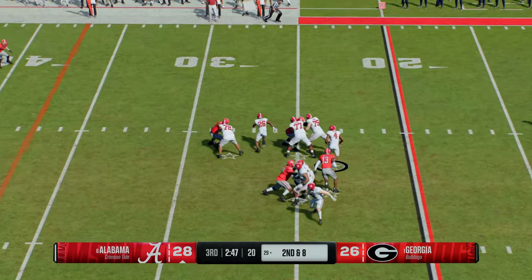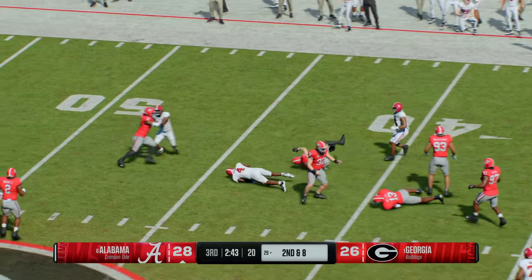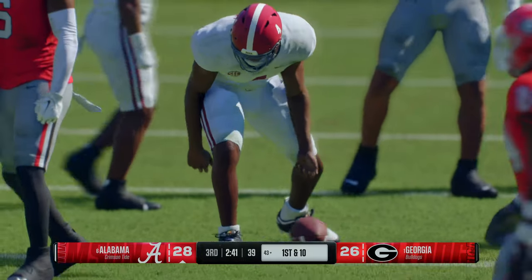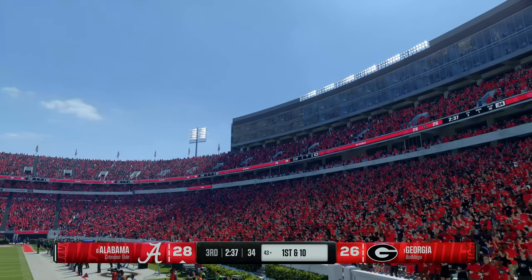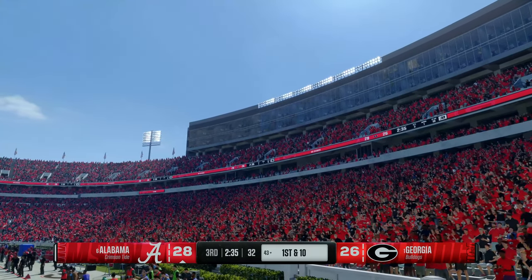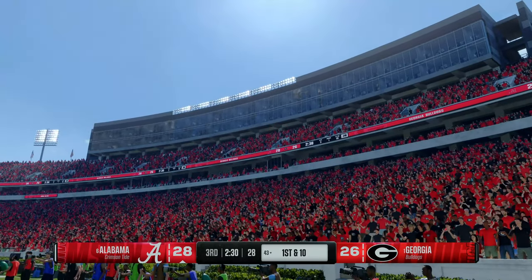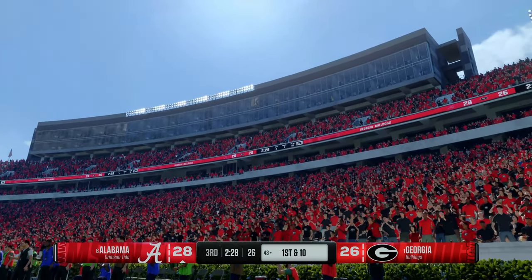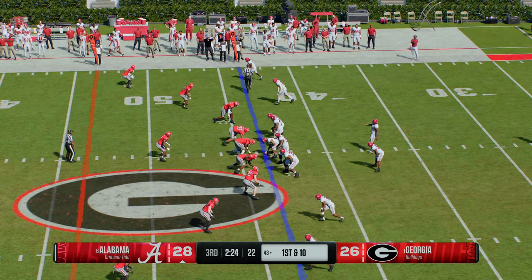Off play action. He's looking to throw. He's moving out of the pocket. They tackle him at the 43, but that's enough for a first down. This is why you don't predetermine what to do with the ball as a quarterback. He wants to throw this as he rolls out to his right, but instead he keeps his eyes downfield, recognizes there's nobody open, so instead he decides to become the runner, and he's a real threat when he has the ball in his hands.